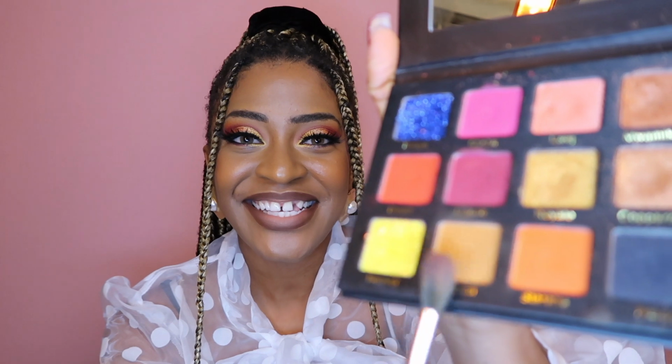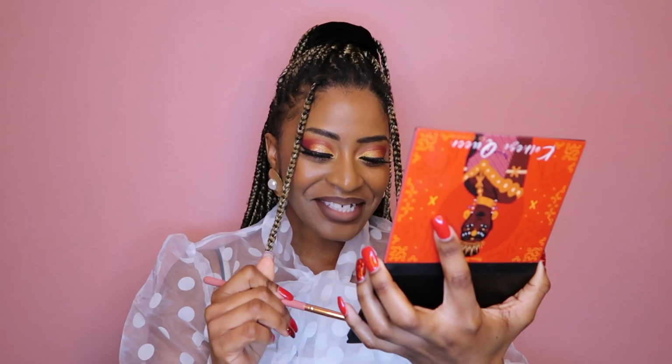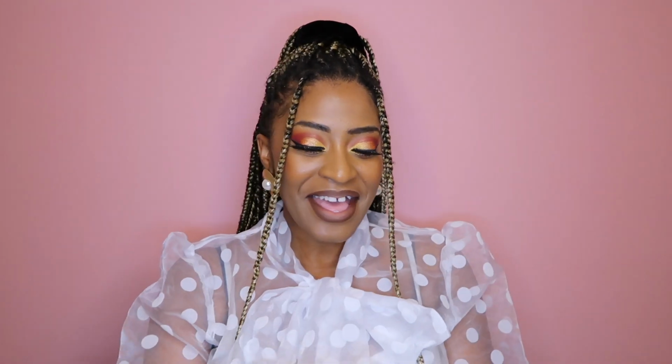So now moving on to the next two colors that we have here, called Odi and Staré. Online I see a lot of people saying starine. I'm like, maybe because the H is printed low, but it's pronounced Staré. Okay, it's Staré.